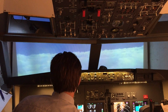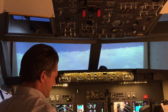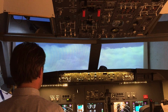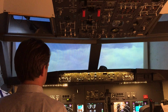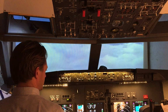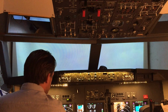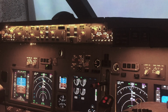Flaps in a few seconds. Landing gear, not yet. Speed brake, not yet. And through the clouds we go. Now, I don't know if you're able to see that, but right now we are kind of level out a bit short of the fix, so I can speed it up a bit.